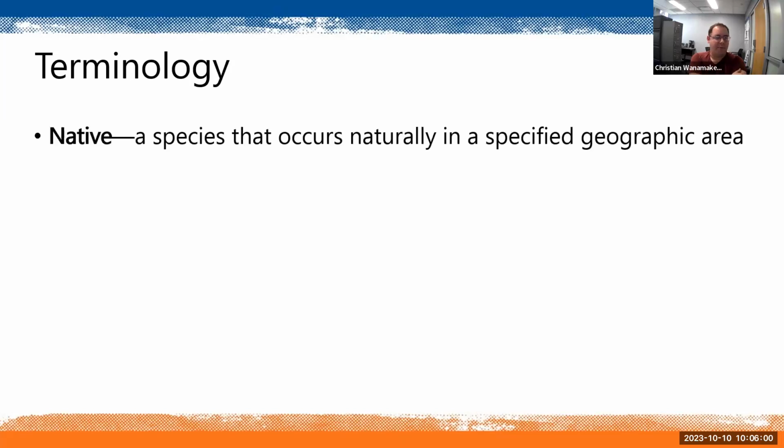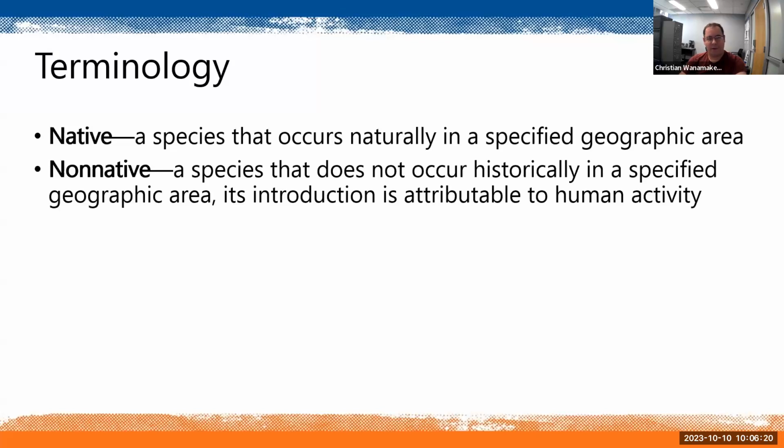And the first thing that I want to discuss and define is what native species are. Native species are those that occur naturally within a specified geographic area. These have been historically present in that area, and they are going to have a shared evolutionary history with other species in that area.